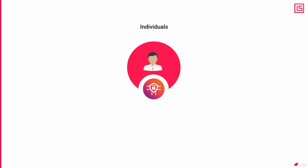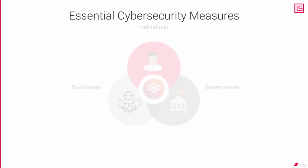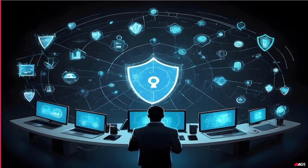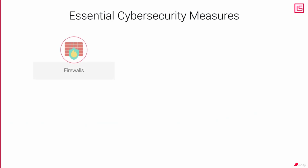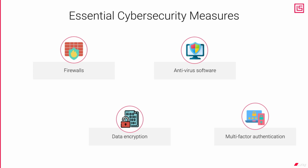Individuals need to protect their personal information. Businesses rely on secure systems to conduct operations, and governments safeguard sensitive data that affects national security. Like a real castle, your digital security relies on multiple layers of defense. Firewalls act as the first line, antivirus software scours for threats within, encryption scrambles your data, and multi factor authentication adds an extra layer of verification. Understanding these essential tools is the first step towards building a robust cybersecurity posture.